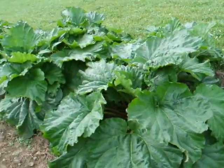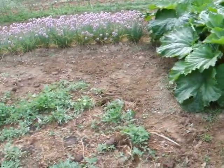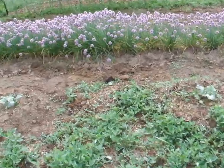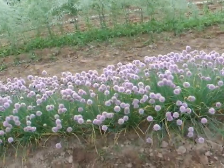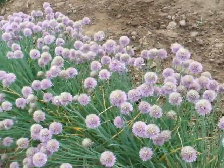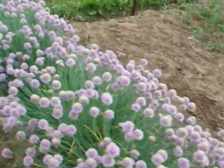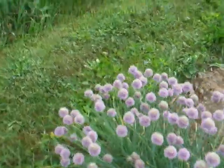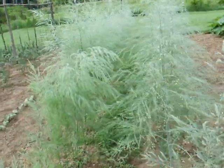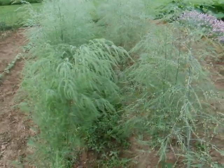I made my last pulling of rhubarb leaves the other day and made a rhubarb crumble. It's early morning, so there are very few bees around on the onion flowers, but if you look carefully, there's a bumblebee there resting. Here is the asparagus bed, nicely highlighted, I think, with the early morning dew. Lots of weeding to be done in there.